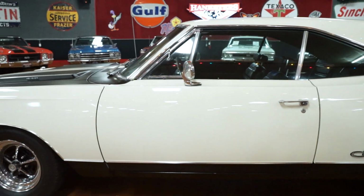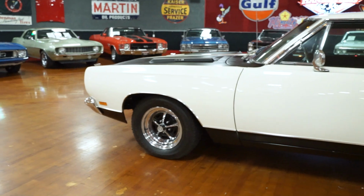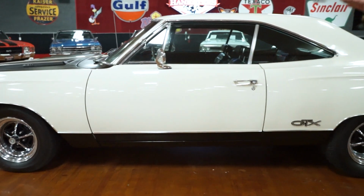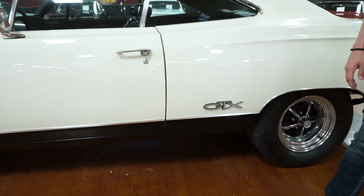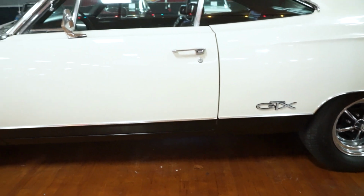Car is really straight, has really nice body lines. You'll get a better sight of that as we look down the driver's side of the car. We'll look at the rear quarter, the driver door, and then of course the front driver fender. Do have your GTX designation there on the driver's side rear quarter. It's going to be the same on the passenger side as it is on the driver's side.